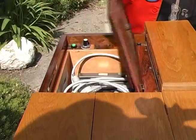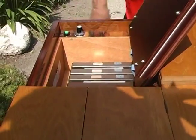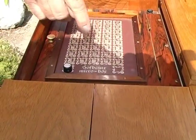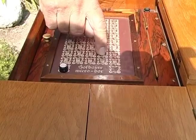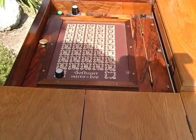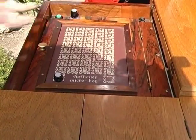This electronic setup has cassettes built down in here that have memory in them that contain all the different songs to be played. By pushing one of these numbers here, like the last one I just pushed, I was able to play that particular song. By pushing another number, I'd play a different song.